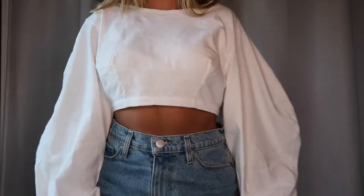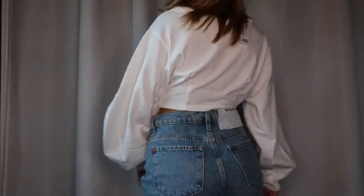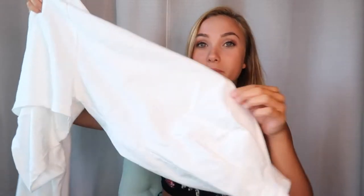All right, so next item I wanted to show you was this white t-shirt material type crop top. It's super fitting right here, and it has these seams. Well, you probably can't see on camera. Yes, you can. The seams where your boobs are, and then it goes into this, correct me if I am wrong, but I'm pretty sure it's called a bubble sleeve, so it bubbles out and then cinches at your wrist. And I thought this was super cute and super trendy.